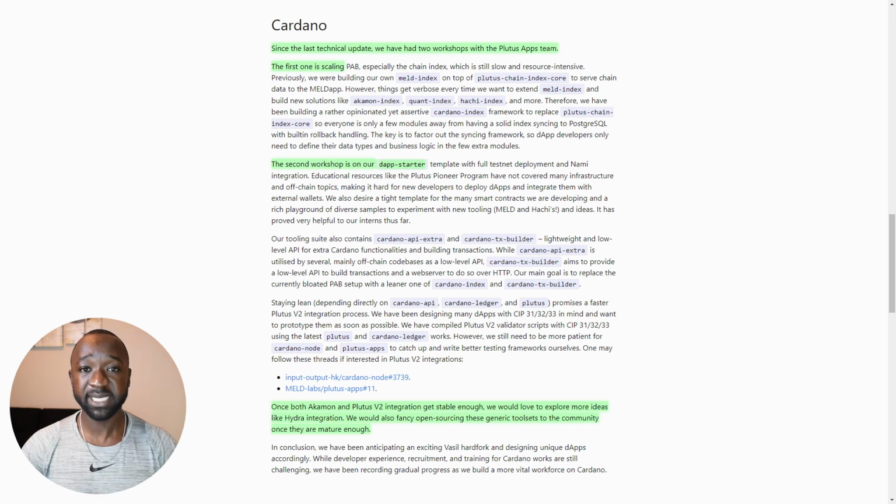It's good to see the MELD team collaborating with the Plutus Apps team. I'm hoping that they can leverage some of their experience and hopefully avoid some of their mistakes. If you're not aware of what Plutus is, it's the smart contracting language that's used to run the Cardano blockchain.